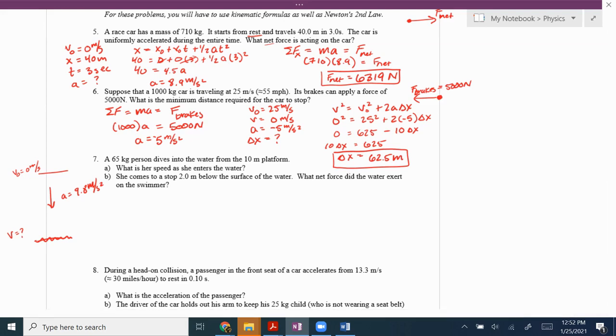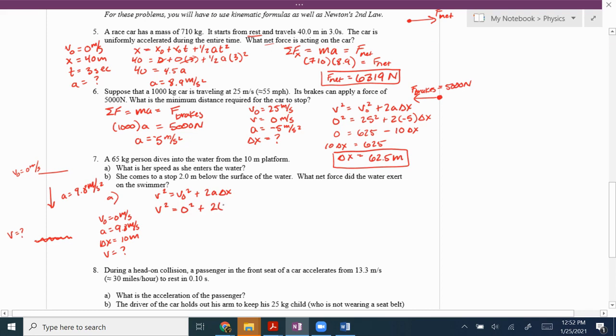So this actually has nothing to do with forces. This is just a straight up kinematics problem. So for that one, we know that the initial velocity is zero. The acceleration is 9.8. The distance they fall is 10 meters, and we would like to know how fast they're going at the end. So that actually is just the Ringo equation again. 2 times 9.8 times 10 is 196. Square root that. And we get 14 meters per second.